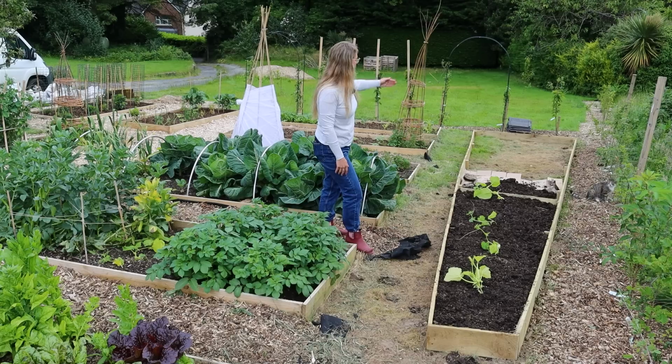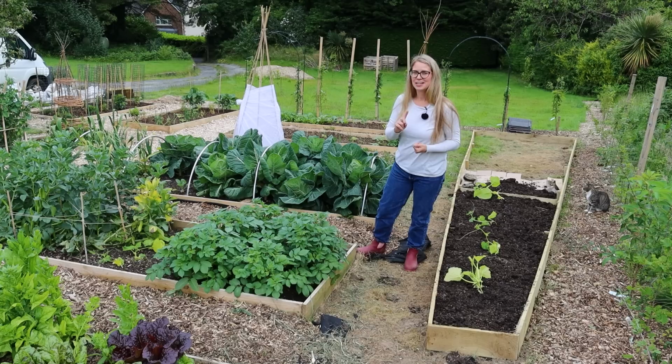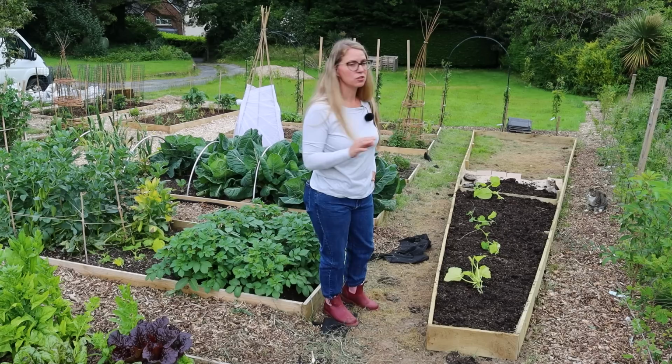And then eventually, as we make or buy compost in, I will fill this bed and it will be hopefully a place where I can put in some cauliflowers and also some more pumpkins as well. I've got quite a few on the go in the greenhouse at the moment that are looking a little bit worse for wear because they really should have been planted out a while ago.